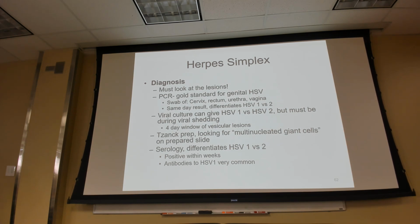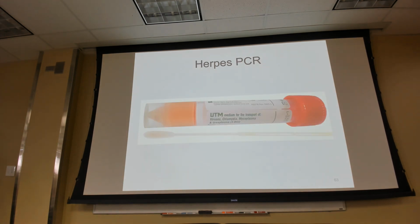We will have to do that if the patient is symptomatic at that time, then swab it because it does have to be active. Other than the PCR, which is the gold standard, we can also do the Tzanck prep, specifically looking for the giant cells. And then, of course, serology will be between 1 and 2. That's what it looks like.